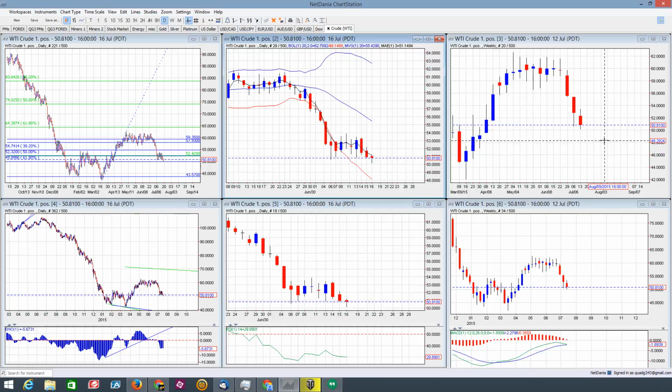And the weekly, not overly bearish, but somewhat bearish with a lower weekly close, but not enough to close underneath last week's intra-week low there at 50.59. We closed above that just slightly. EWO, nothing to show you there.